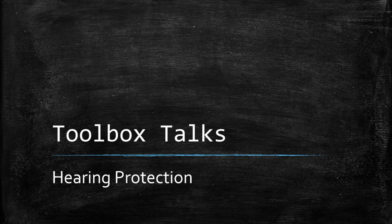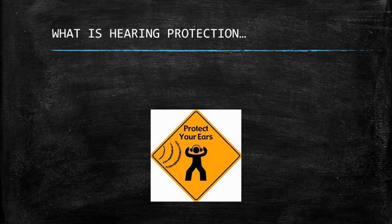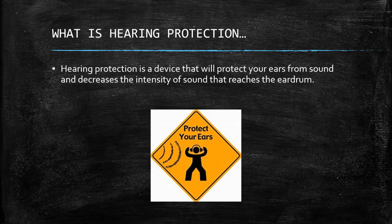Toolbox Talks, Hearing Protection. What is hearing protection? Hearing protection is a device that will protect your ears from sound and decreases the intensity of sound that reaches the eardrum.